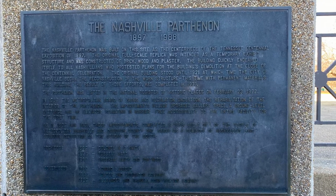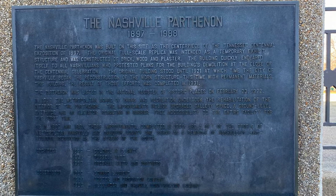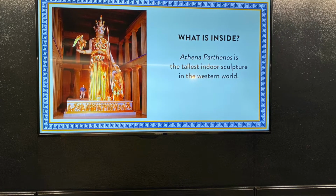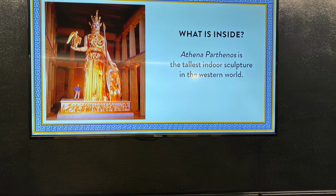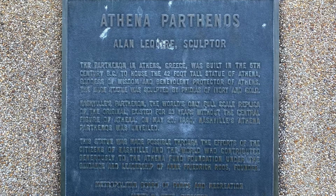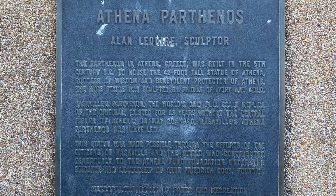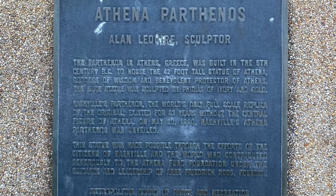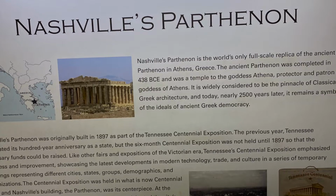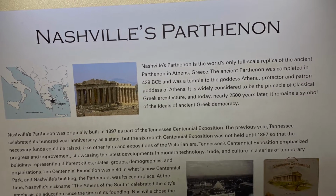But look, you saw the area, you learned. Did you know Nashville was considered the Athens of the South? Did you know that it has the largest indoor structure in the Western Hemisphere of Athena? I said that so sloppily. But anyway, it has an exact replica of the Parthenon, which, back when it was first built, was a structure for democracy, for civilization, for so many cool things. So to have it here is a testament to time.